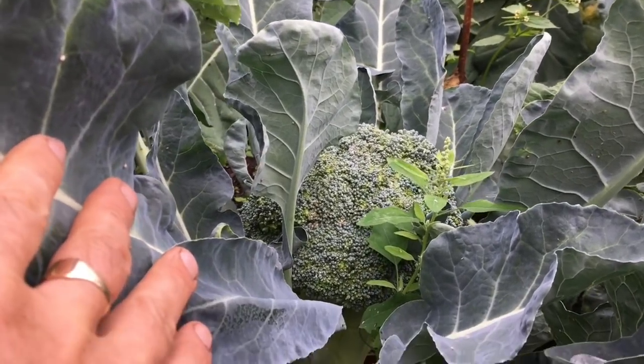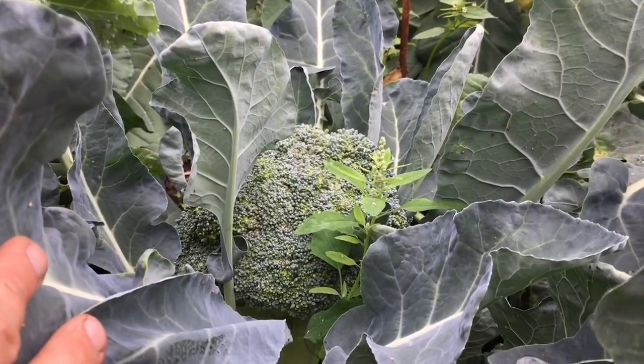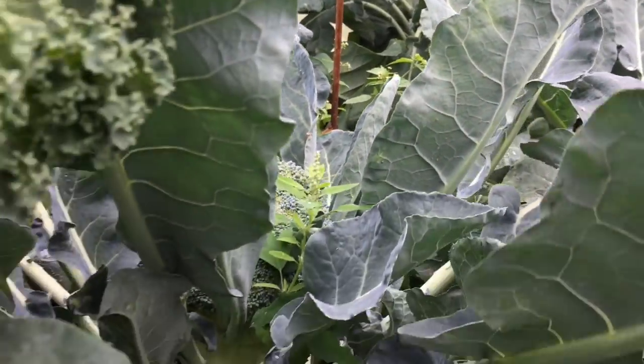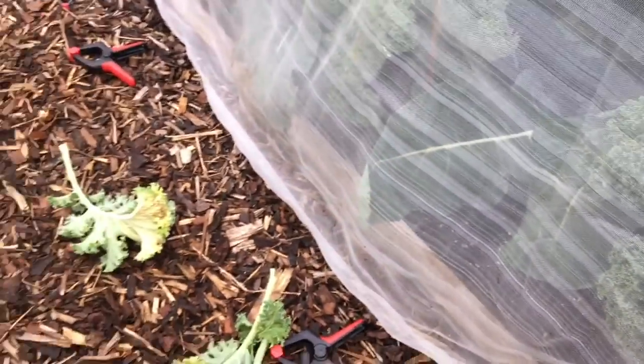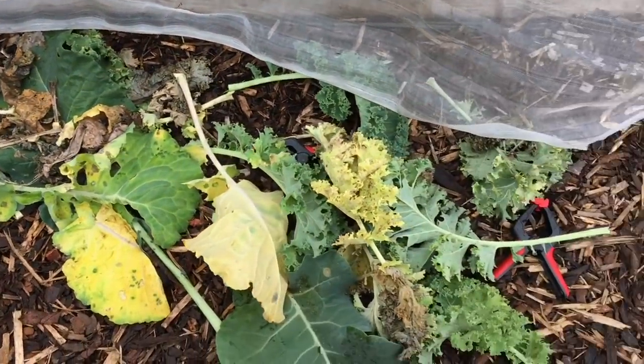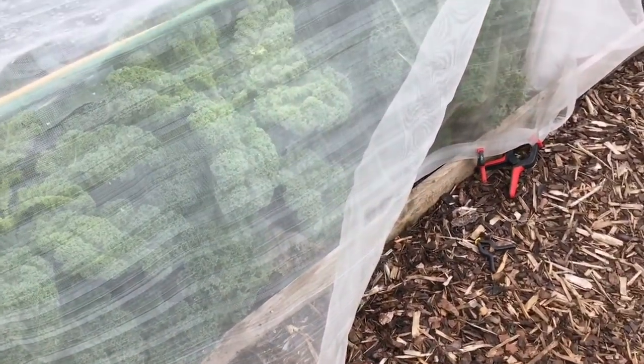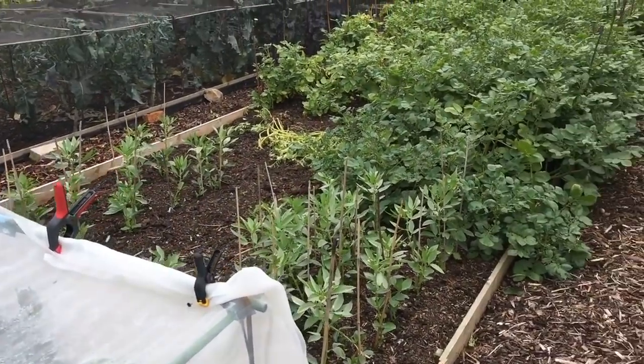Okay, I found the calabrese. I've got about 4, I think, in here. I was on the wrong side of the bed, and I've just done a bit of tidying up whilst I was in there, and I think there's 2 calabrese really ready for picking, so it's a good job that it's harvest day today.